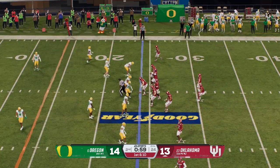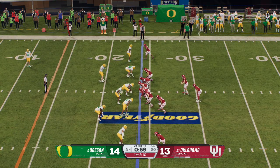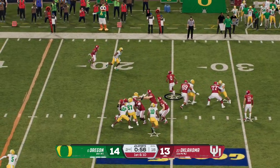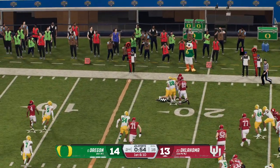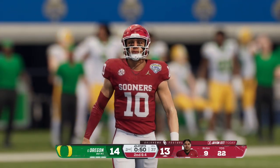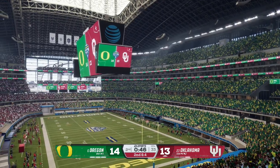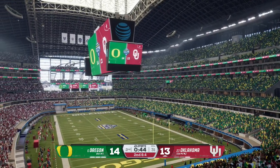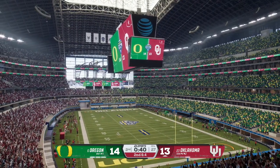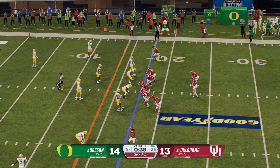The Sooners begin a new series here, 1st and 10. And the ball is handed off out of the shotgun. I really like to see the counter mixed in there with your base concepts to keep the defense honest. Now, they didn't bust a big run, but if you keep mixing it in as the game progresses, you might catch the defense over pursuing. The Sooners move into the red zone.